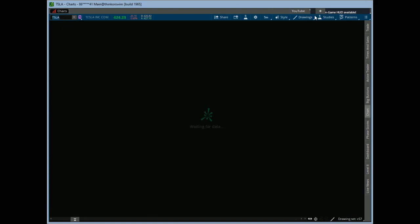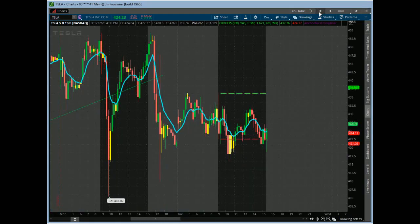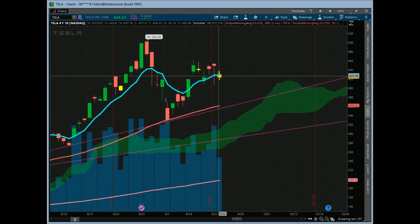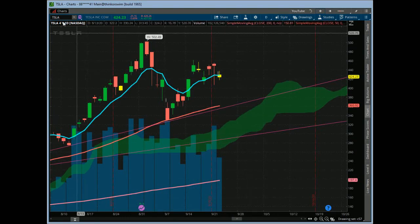Tesla was very interesting. So Tesla actually just turned into a choppy day for a battery day, whatever that is. Anyway, inside day there, so down 25 points. So keep an eye on this one. If it gets strong tomorrow, it can take this inside day up and really start to squeeze out some shorts, right? So we'll see how that goes going into tomorrow.